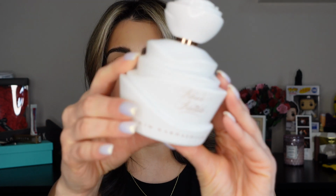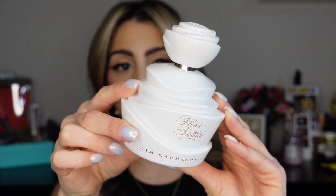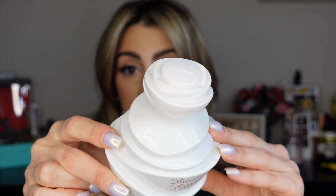This is from Kardashian. Do you guys remember when she used to do those perfumes way before KKW Fragrance? She used to always have a perfume. This is Fatale, I think. I'm not 100% sure, but this is what it looks like. This is pretty much rose in a bottle. Clearly you can tell by the bottle that it's going to be a rose scented perfume.